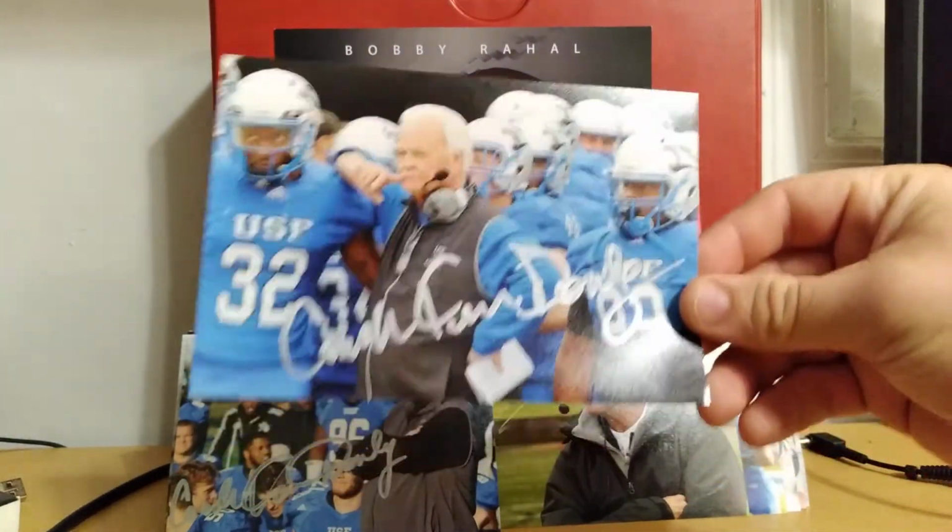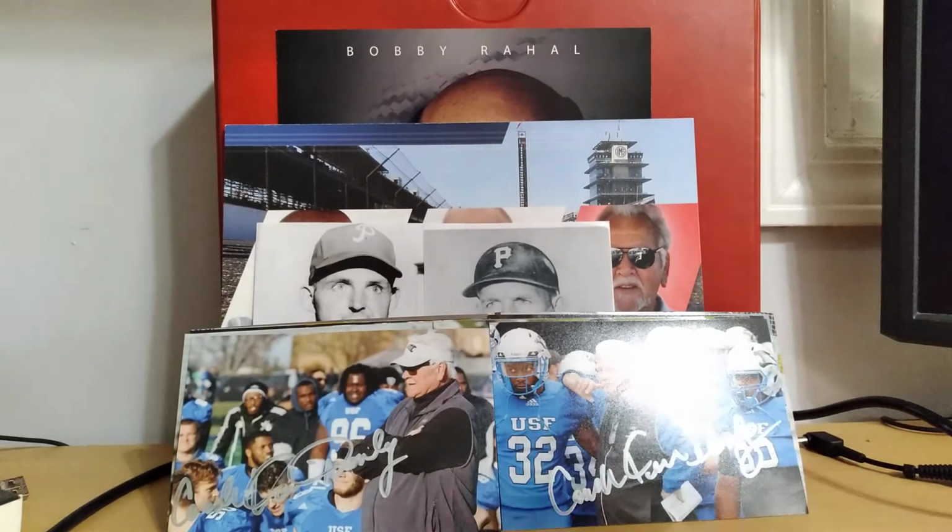He's been coaching a long, long time. He still has a ways to go to catch up to Bowden or Paterno or Gagliardi at this point. But still really, really cool to get that one back. Definitely awesome piece to have.